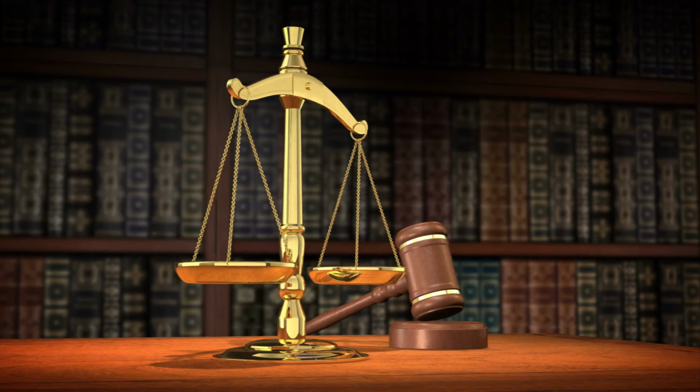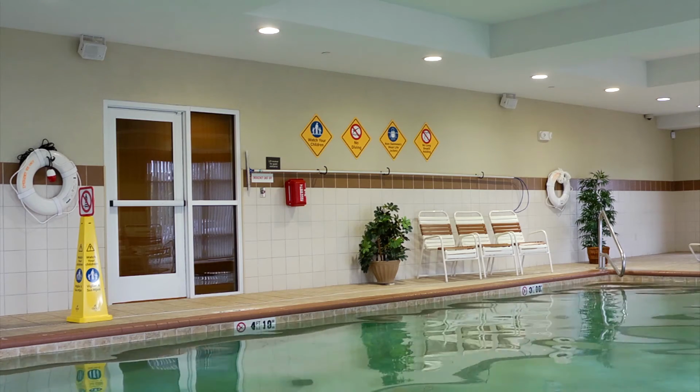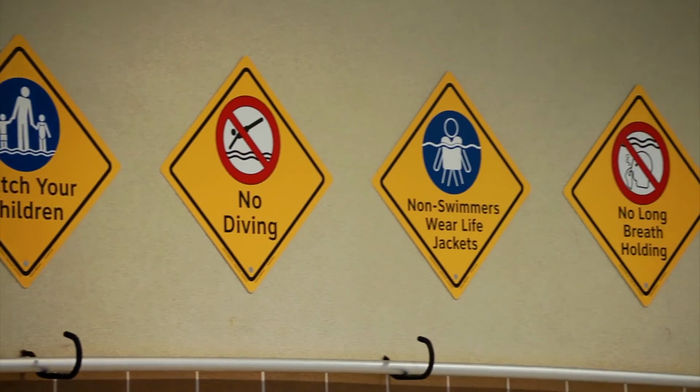When we're talking about risk reduction and we're talking about liability prevention, you want to be in a place where you can say, what more could we have done? In the vast number of lawsuits that are brought against facility owners, especially in the aquatics environment, the adequacy of the warning is what's going to be challenged. Was a warning given in the first place, and if it was, was it adequate?